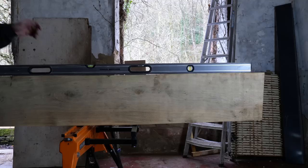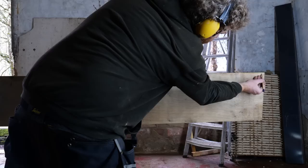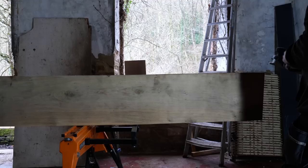The first issue that we have with this is it's a fairly straight piece of oak, but from about, well, you can see here, she deviates just a touch through here. That's what needs to come off.